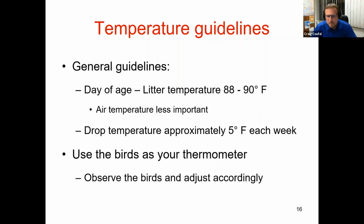Then drop the temperature about 5 degrees each week. That's, again, a ballpark number. What I do is I don't look so much at the thermometer. I look at the birds, right? The birds need to be your thermometer, so observe the birds. If they're eating and drinking and moving around and they look comfortable, then everything is fine. If they're doing things other than that, then maybe things are not fine.